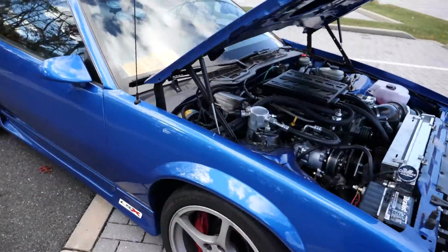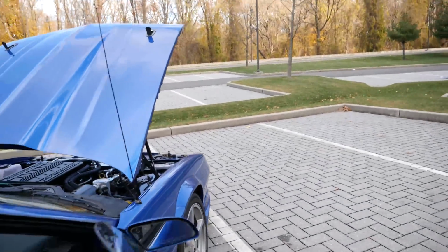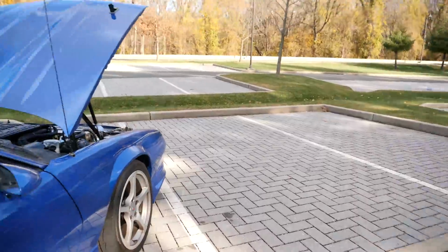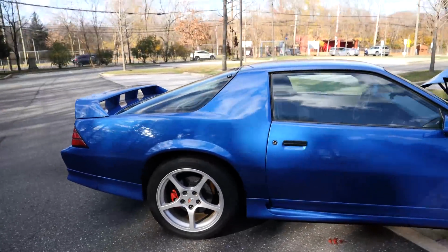You'll see I got a TIC Performance shift knob now. I did get it through TIC. Came with the shift knob. And that is kind of where she's been.